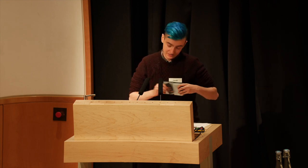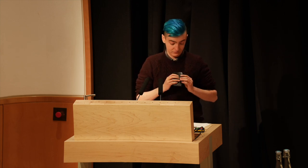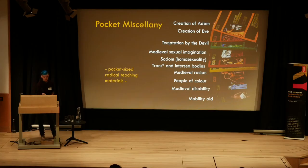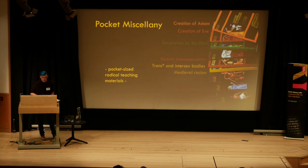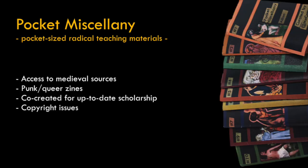I'm making more, as yes, they look like this. They're absolutely tiny. For the luxury sort of format, they look like this, which is very much a medieval English format for books. Thank you very much. So I want to take you through the way I came up with this idea.